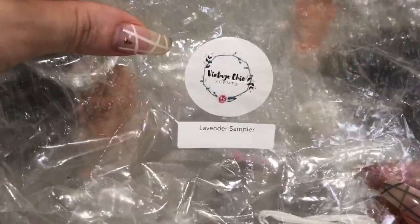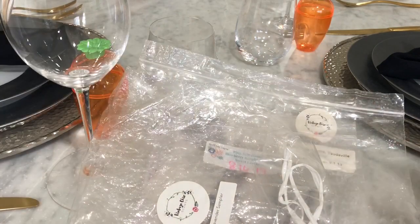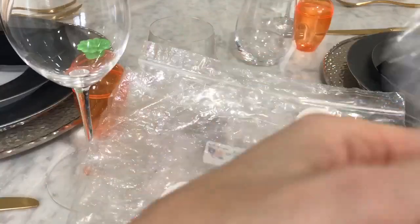So I finished the Vintage Chic Lavender Sampler. I think I have two roses left upstairs that I'm finishing my way through, but I just threw the whole bag in there because I was like, woo, got through the whole thing.